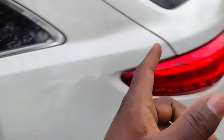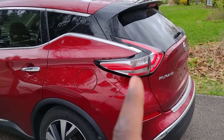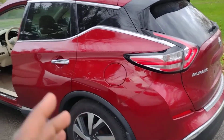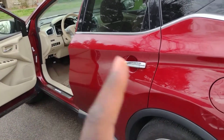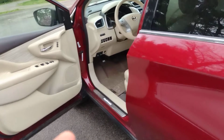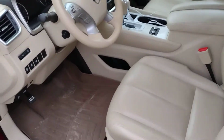One thing I need to mention about these crossovers, both of them, this one and the Murano, unlike the Nissan Rogue. The Nissan Rogue was meant for utility, and I think you can get more people more comfortably inside the Rogue. Actually, the Murano was meant as more of a lifestyle vehicle. People who don't really have kids, for example, you know. But hey, look at this.